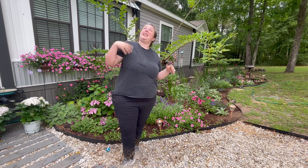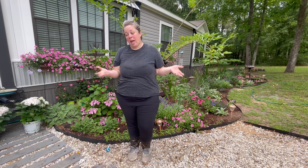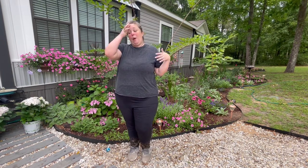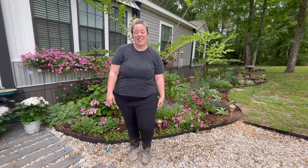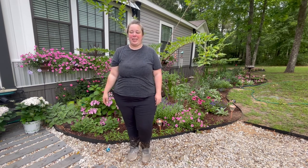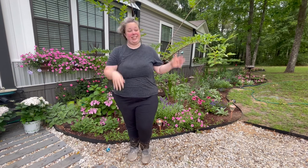I can't decide. It is clear skies. Forecast says no rain on the horizon, but I keep hearing the rumble of thunder. So it might rain like crazy tonight, even though it's not supposed to. Hopefully all that fertilizer doesn't just wash away. Don't know how that works. Let's try to do the salvia real quick. And then at least if it does rain, it'll water all the salvia in.